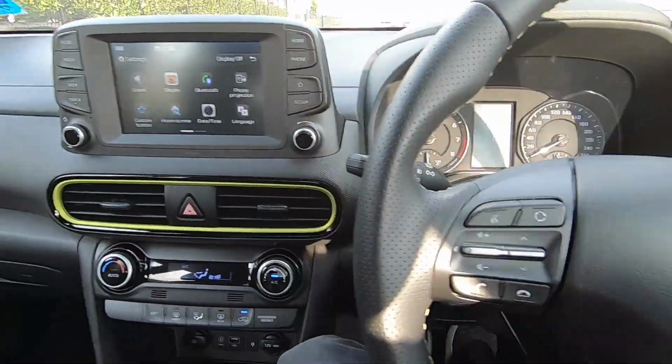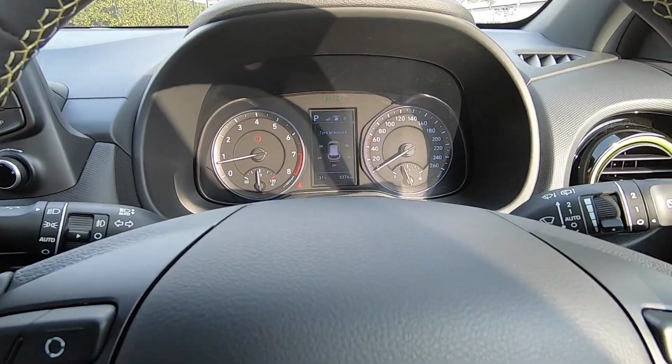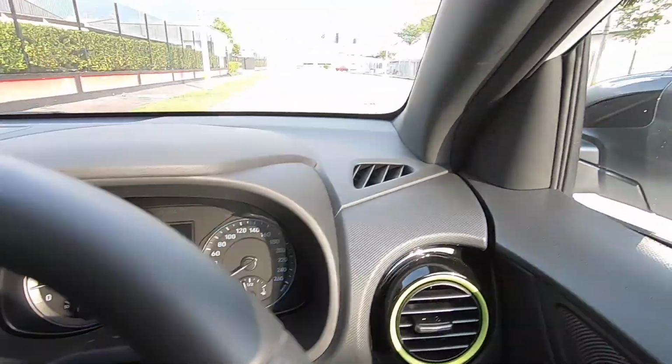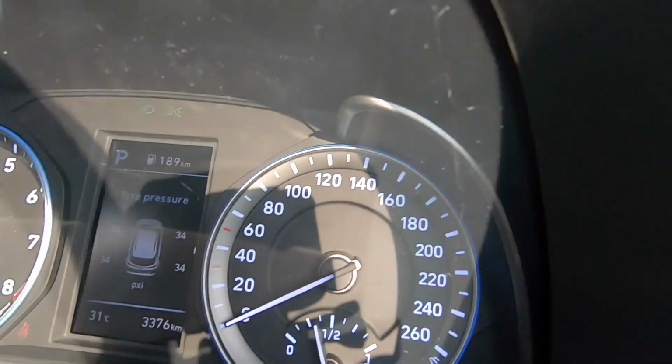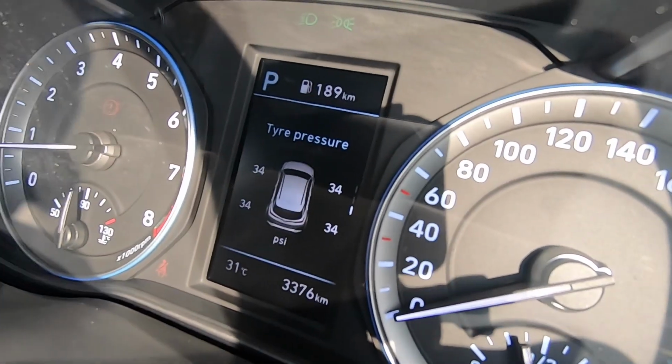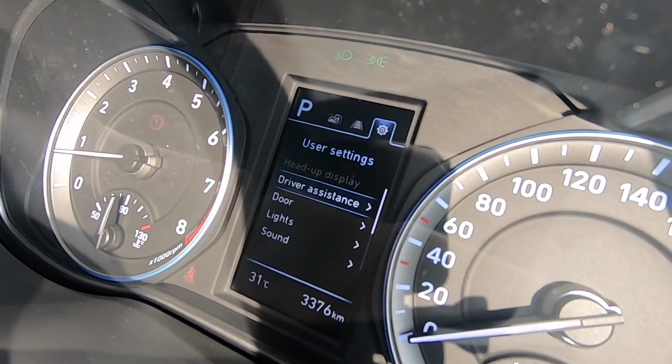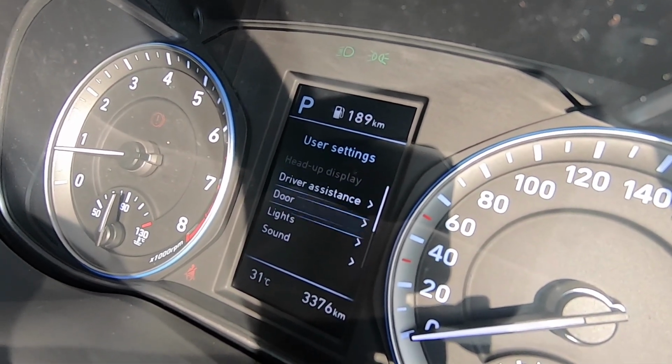And a lot of displays all over the place over here as well. So it's got tire pressure monitoring. Don't know if you can see that or not. Let me try and angle this for you a little bit without damaging too much. So yeah, driver assistance systems for doors, lights and sound.